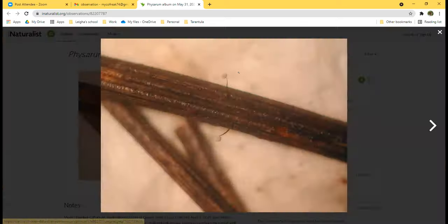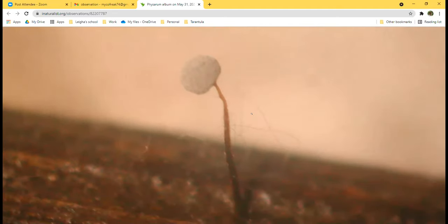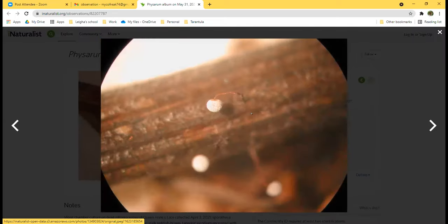So next picture, that's another picture. It's covered with lime. So you know it's Fissurales right away because of the lime. Lime, calcium carbonate. Everything with lime in it belongs to the order Fissurales.